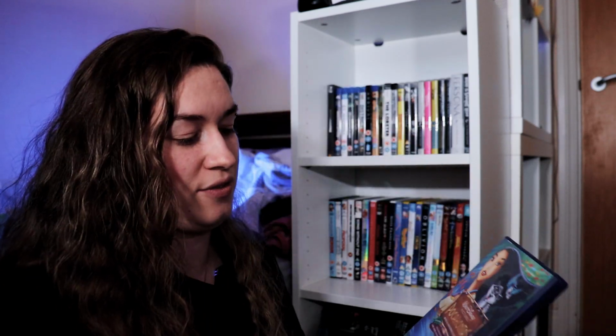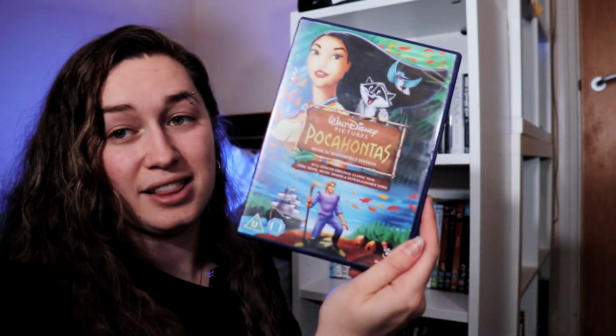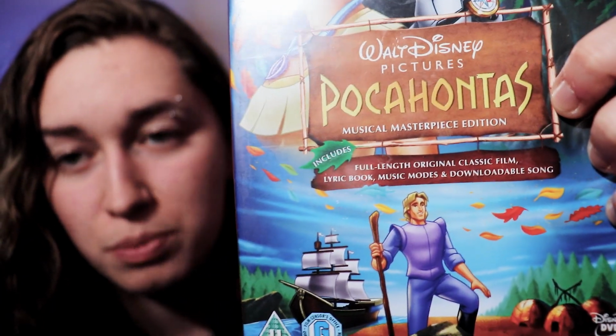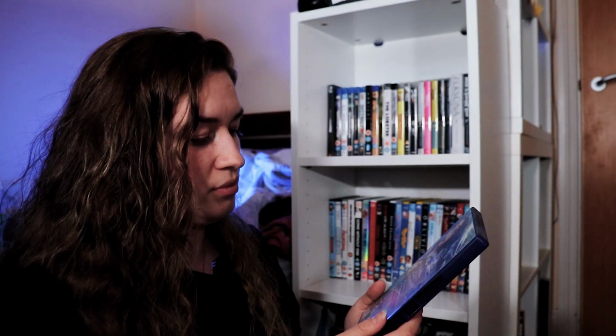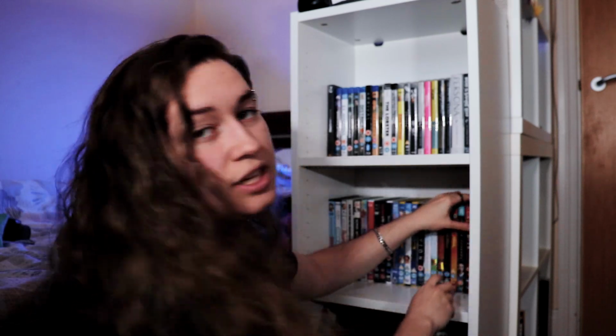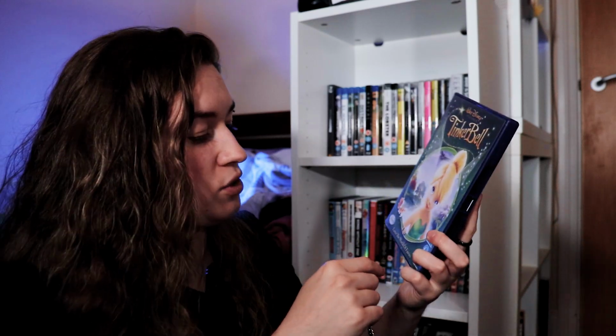Next is arguably my favorite Disney film, Pocahontas. I hate this cover. John Smith, what have they done to John Smith? Look at that. John Smith does not deserve this. What have they done? And then last but certainly not least, we have, ta-da, Tinkerbell, because I had to get the first one.